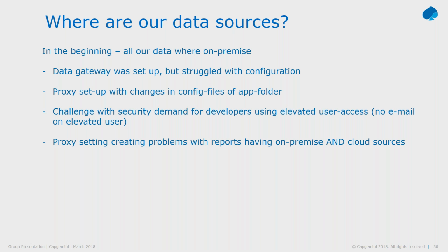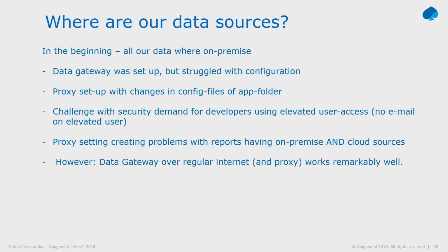We also had problems with reports that have both an on-premise and a cloud data source. The reason for this is that when a report has both cloud and on-premise data sources, the gateway needs access to both. As soon as you get an on-premise data source into it, you will need access via the gateway. And therefore, the on-premise gateway also needs to see and talk to the cloud source, which isn't always easy when you're behind the proxy.